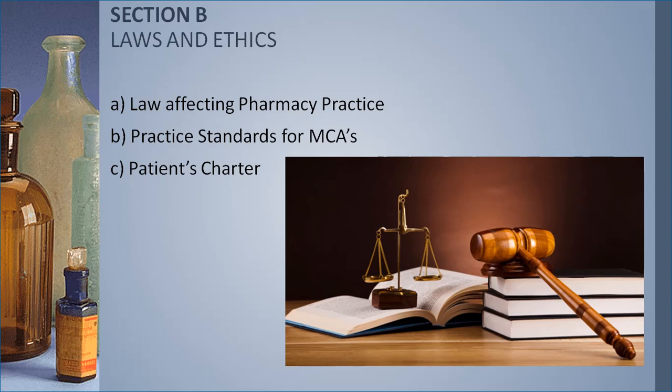The MCA should also have what we call the practice standards. Okay. If you are working in a pharmacy, there are some things you are supposed to do and not to do. We don't lie, we don't cheat. There are a lot of things. Okay. So when you start that lecture, you understand. And also, we talk about the patient charter. The patient has rights and responsibilities. So we should know the patient's rights and their duties, that's their responsibilities.